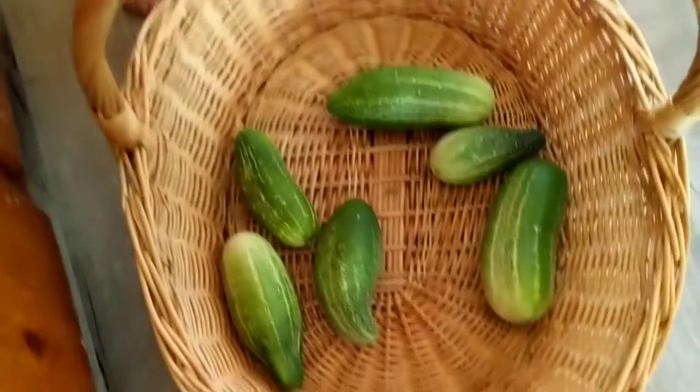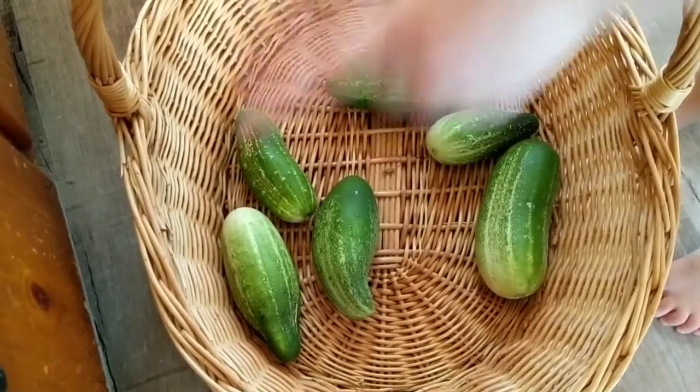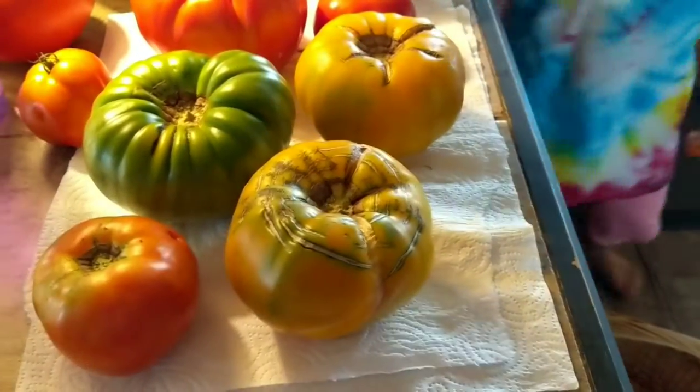Okay, so we picked these cucumbers. These are the last of our pickling cucumbers, and there were probably 8 or 9 more. I gave some to my mom, and we took some to Mr. Tom as well. So we probably picked about 15 cucumbers today. Put that over with the peppers.